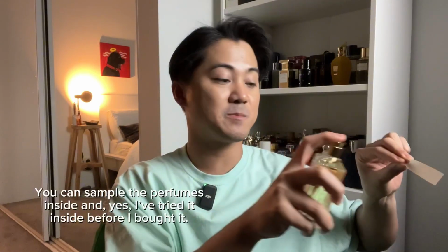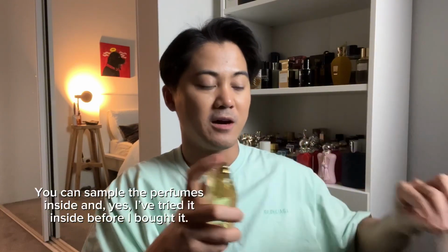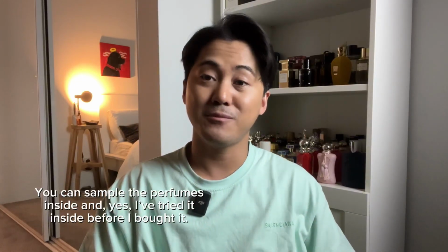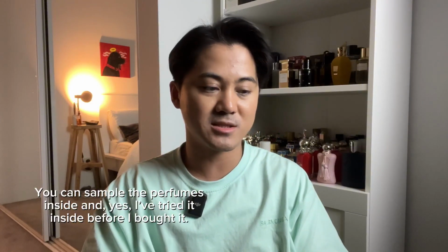I haven't smelled this perfume before, but I've always really wanted to have my own bottle of this, regardless of whether I may not like what this smells like. I just trusted my gut and trusted the brand, being Floris, the heritage brand that they are.